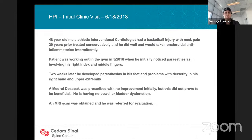He was working out in the gym a month before he came to our clinic when he initially noticed paresthesias involving his right index and middle fingers. Two weeks later, he developed paresthesias in his feet and problems with his dexterity in his right hand and upper extremity to the point that he couldn't work anymore. He took a Medrol dose pack without any improvement, and he had no bowel or bladder incontinence. An MRI scan was obtained and he was referred for evaluation.